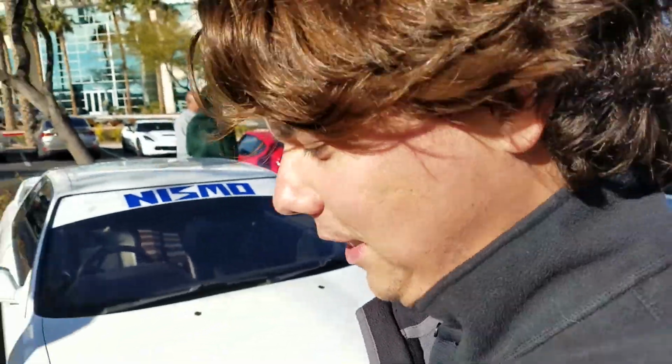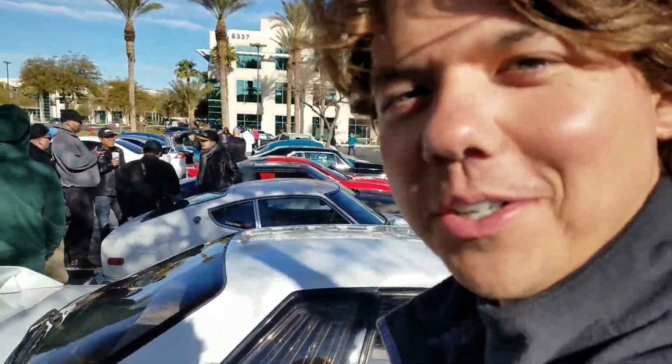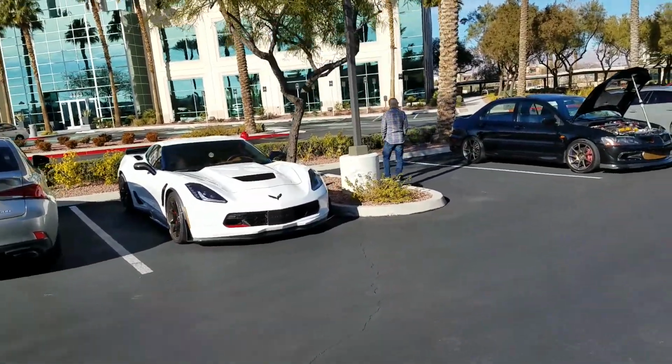So this is what the Vegas car scene kind of looks like. It's definitely interesting. I love all the cars. There's really not one car that I would say I just have to have. But I like a lot of GM cars. I like the Corvettes. There's always one or two Corvettes here. But I like the C6 Corvette.